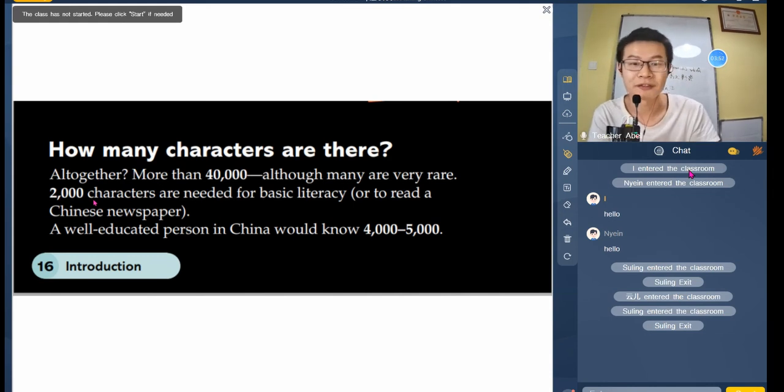So be confident. Even a well-educated person in China may know four to 5,000 characters, and some characters even teachers aren't familiar with. I know some students who learned Chinese for just one year but can talk very fluently. So take it easy and be confident. Follow our class. You can make it.